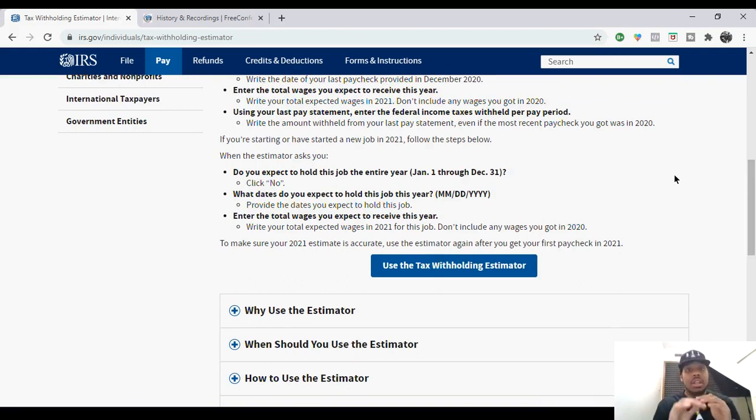Now, I will say this. Have a strategy or a game plan in mind when you're filling out this W-4. Don't just be filling it out just for the sake of filling it out. Fill it out knowing that if you bring in more money per paycheck, that you're going to utilize that money to reinvest in yourself, pay down debt, invest.